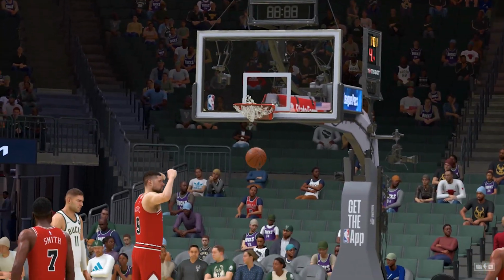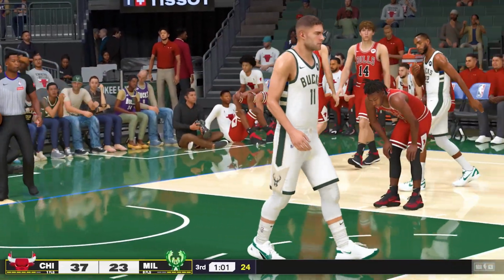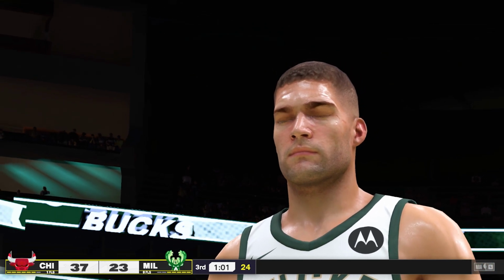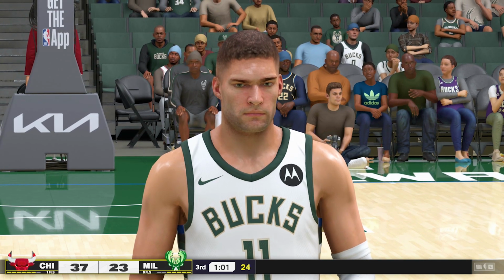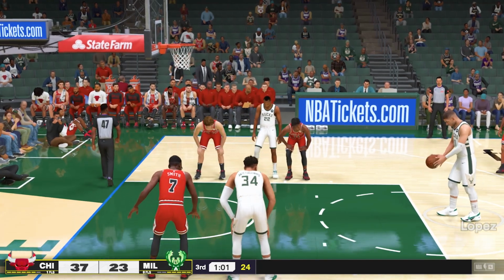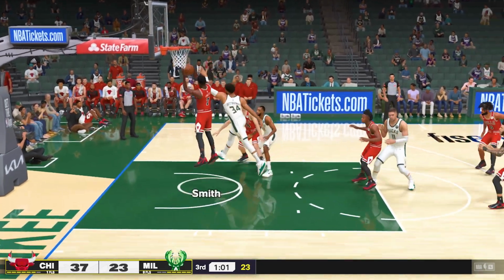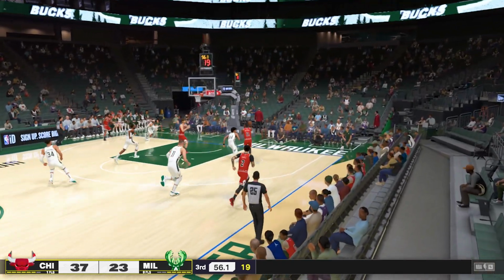Milwaukee making a switch here. Jackson is checked in. Vucevic is checked in for Chicago. At the line for the Bucks, Brook Lopez. One shot. And Lopez no good on that one. And it's the Bulls' ball. They're on a 14-6 run.